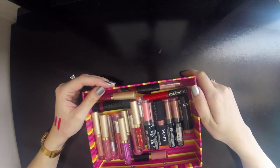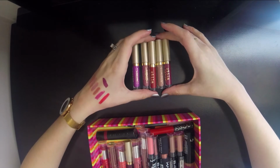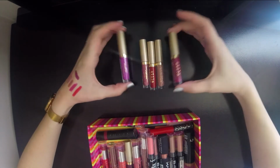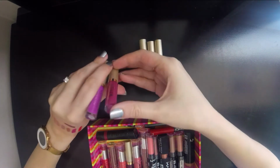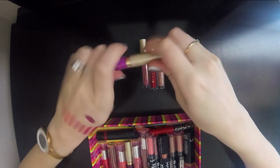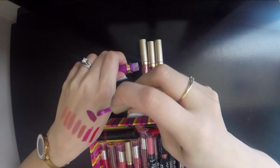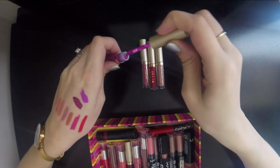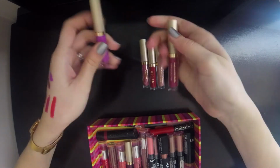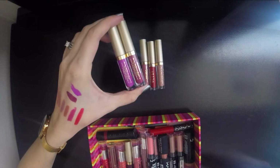Gonna start off with the things that I know that I'm keeping. I'm gonna go ahead and hold on to these three, and I'm gonna go ahead and get rid of Como and Chianti. I really never wear either of these shades. I don't even think I've worn Como. It's just so bright for me that, yeah, it's not really my style. So I'm gonna pass these two along, just because this one is a little bit too deep for my skin tone.